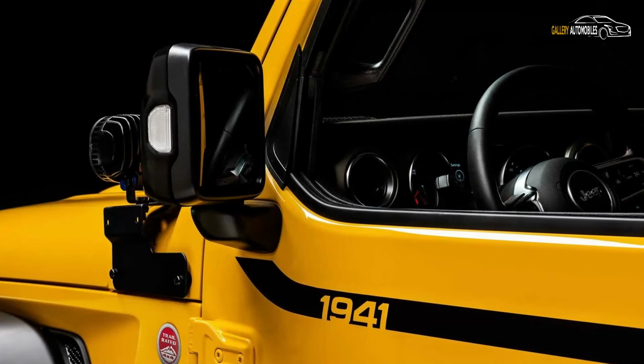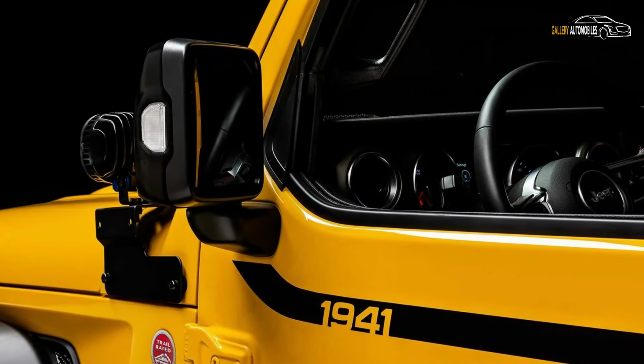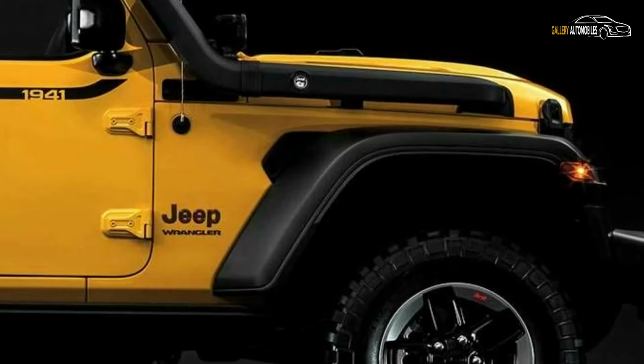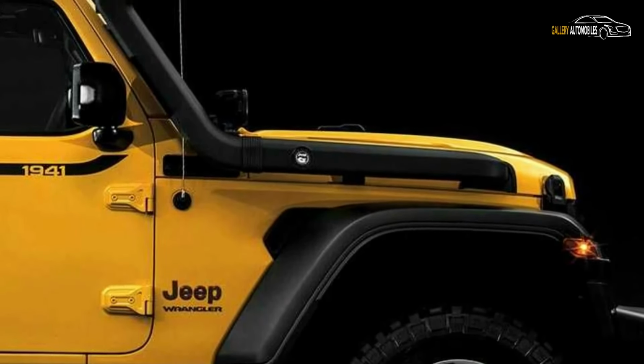The customized Wrangler Rubicon remains street legal in Europe, but has useful upgrades for rugged terrain like a 2-inch suspension lift, snorkel air intake, and rock rails.